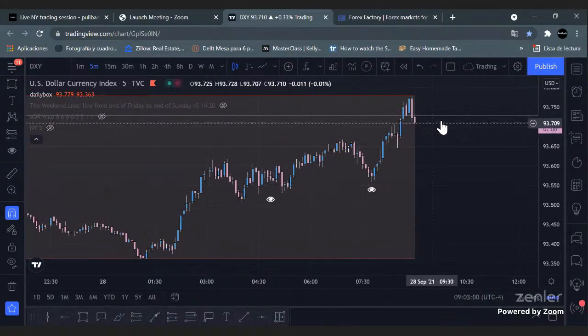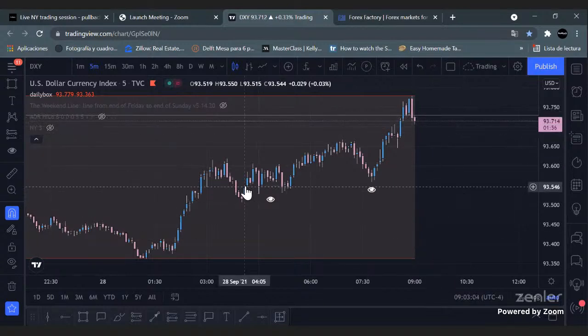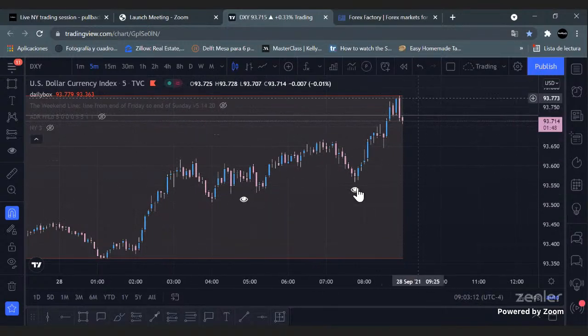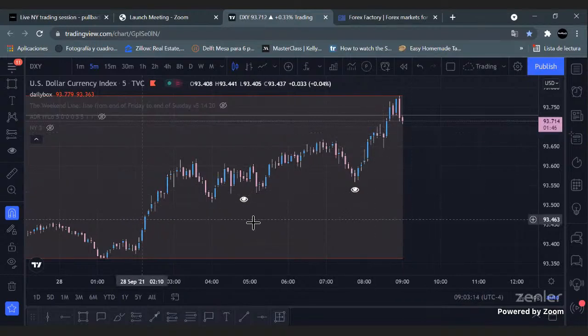If it starts breaking down, I could look for an opportunity for it to sell off and then come down for these lows. Since it's London's lows, there's going to be some liquidity there for anybody that went long dollar. And they're going to want to come and take those triggers out.